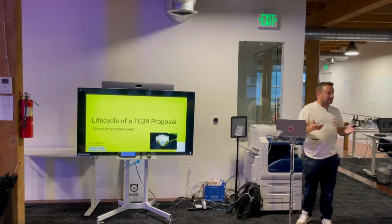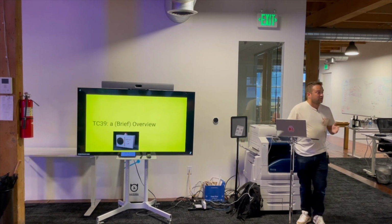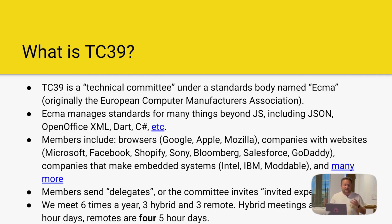So my talk today is about the lifecycle of a TC39 proposal. First, I'm going to give a brief overview of what TC39 is, because a lot of people have no idea. The TC stands for Technical Committee. The standards body is ECMA, which used to be the European Computer Manufacturers Association, but just like KFC, now they're just the acronym. There are a lot of standards in ECMA, not just JavaScript. JSON is in there, OpenOffice XML, Dart, C#. TC53, that was mentioned, is for standards for wearable technology. There's all sorts of stuff in there, but JavaScript probably has the most cachet out of the whole list.